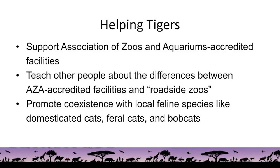All right, so here at the Detroit Zoological Society, and specifically the Berman Academy for Humane Education, our mission is helping people help animals. So now that we've learned a little bit more about tigers, what are some things that we can do to help tigers? Well, as I said, one thing we can do is support Association of Zoos and Aquariums accredited facilities like the Detroit Zoo. We can also teach other people about the differences between AZA accredited facilities and roadside zoos and why roadside zoos are not appropriate places for tigers to live because they don't have the resources and knowledge to be able to thrive and not just survive.